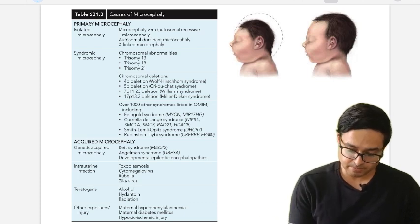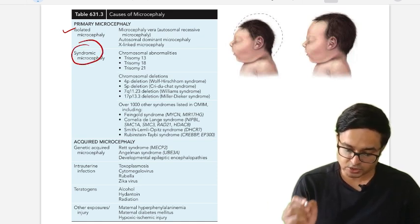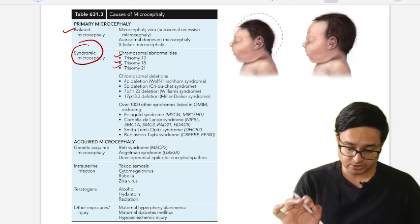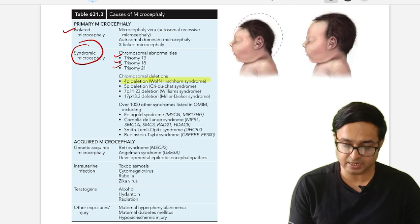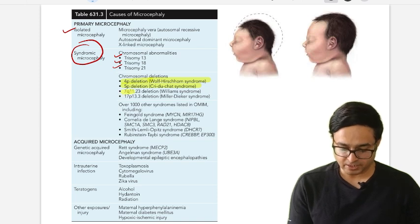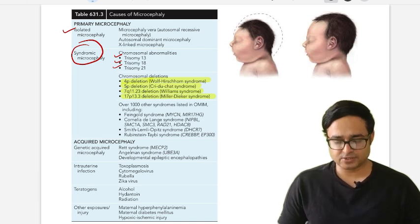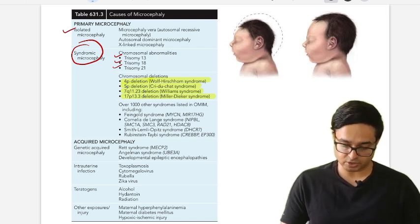So, just remember, isolated microcephaly can be there. What we are concerned about is syndromic microcephaly. What are the syndromes? Trisomy 13, 18 and 21 can cause microcephaly. But just remember chromosomal deletion disorders like Wolf-Hirschhorn disease, 4p deletion, very important. Cri-du-chat syndrome, 5p deletion, and 7q11 deletion Williams syndrome, and 17p deletion Miller-Dieker syndrome. So Wolf-Hirschhorn syndrome, Cri-du-chat syndrome, Williams syndrome, and Miller-Dieker syndrome are common causes of syndromic microcephaly, very much important.